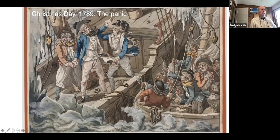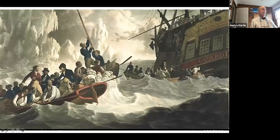And the next day, the crew, who've been pumping all night, panic. They decide, and he says, fine, if you want to leave, please leave. I'm going to stay with the ship. So here is the crew. Oh, and in order to get the small boat out, they have to open the spirit room. And so many of the crew get very drunk. It's a very unpleasant situation.